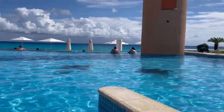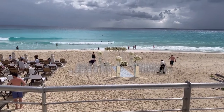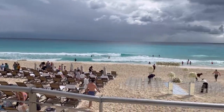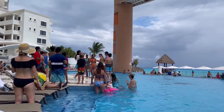The view of the beach from their pool was amazing as well. Here you see they are prepping for a wedding. I think they had two different weddings that day, and they were able to change all the decor and chairs very quickly.